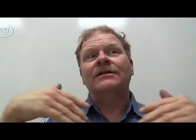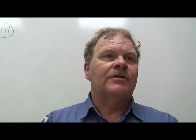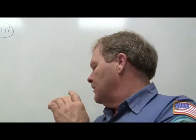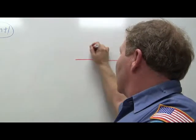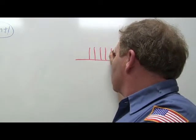Accelerator pump squirt is simulated by adding additional injector squirts in between the regular ones. So basically, and I'm just drawing the line here, you're going to have these happening real regular.